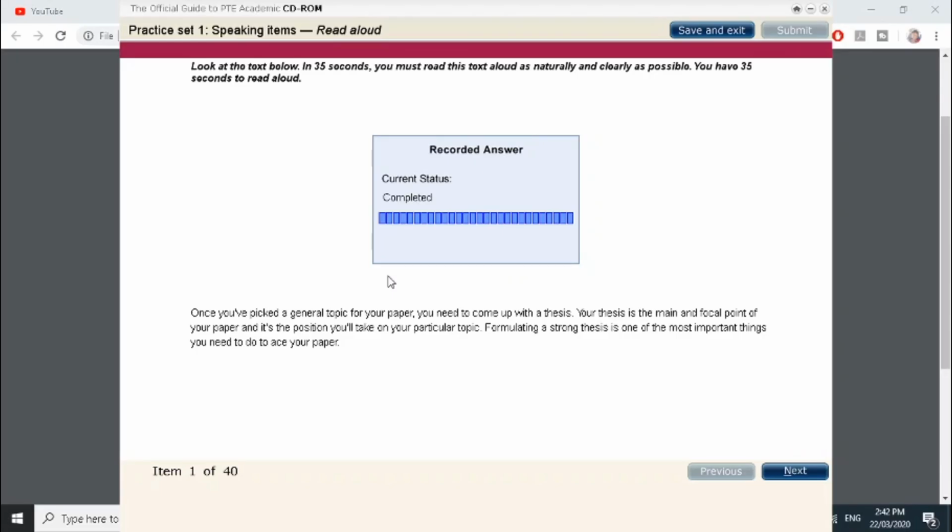So it goes something like this. So if I was to attempt this question, how would I go about it? I would say, once you've picked a general topic for your paper, you need to come up with a thesis. Your thesis is the main and focal point of your paper, and it's the position you'll take on your particular topic. Formulating a strong thesis is one of the most important things you need to do to ace your paper.